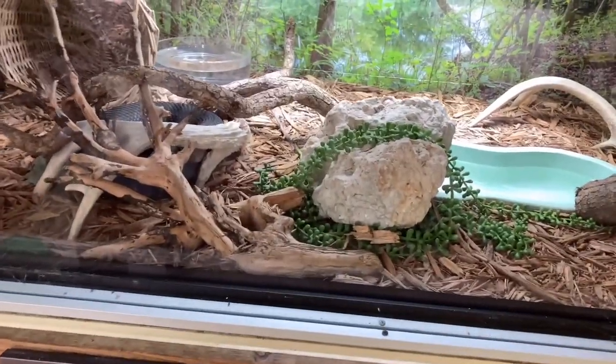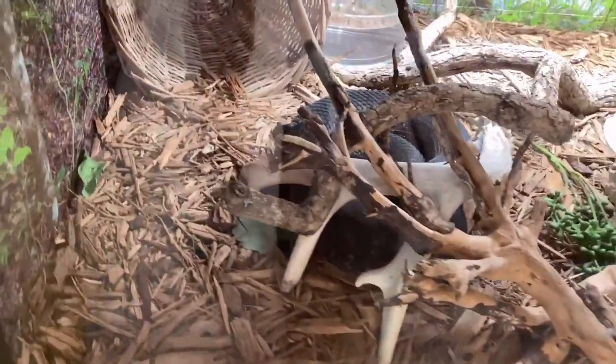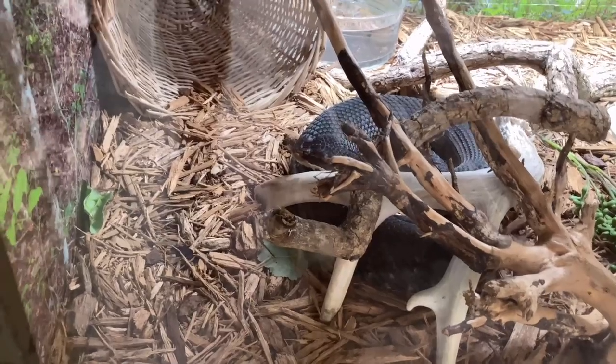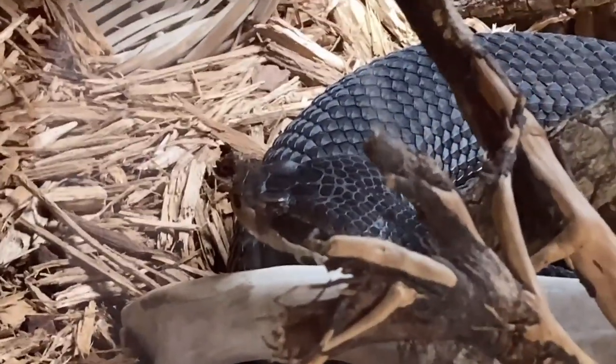And here's another bad one. Florida cottonmouth. A moccasin. You can't see his face. I can see his head, but I can't see his face. Well, I mean his head.